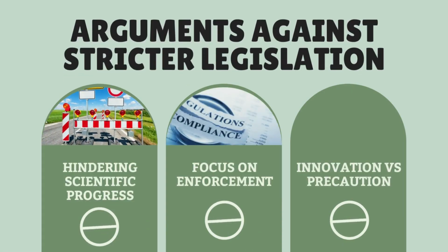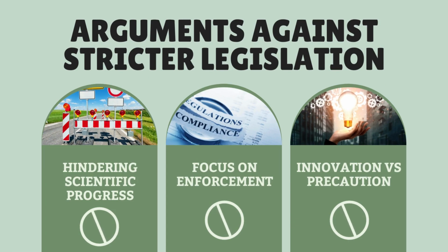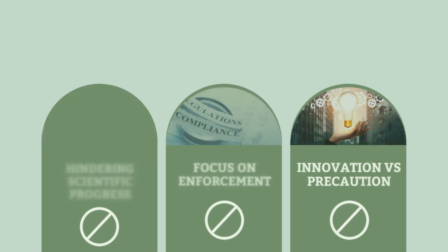Arguments against stricter legislation. Hindering scientific progress. Overly restrictive regulations could hinder scientific research that could lead to advancements in medicine, conservation, or agriculture. Focus on enforcement. Some argue that existing animal welfare regulations, if properly enforced, can adequately address concerns. Innovation versus precaution. Strict legislation might stifle innovation in a rapidly developing field, potentially delaying potential benefits.